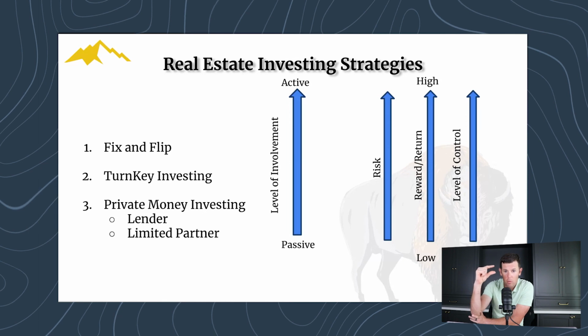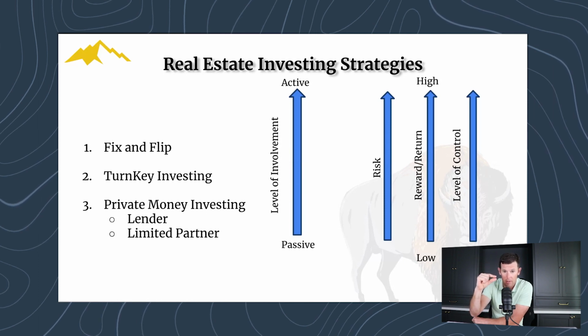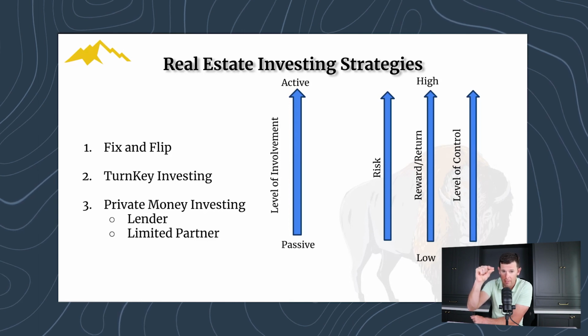That is the riskiest way, but also the biggest way to have the biggest gains in real estate, right? But that's going to be high risk, high reward. And actually, I'm going to talk about both these at the same time. You can see I've got risk and I've got reward and return. So again, fixing and flipping is the top of both.